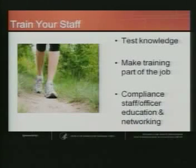And finally, make sure that training is a job requirement that people are evaluated on. There's the carrot in making the training fun, but there's also the stick in making it part of someone's performance plan, and make sure that it is something that people are evaluated on.